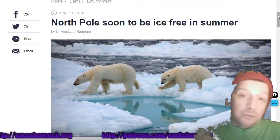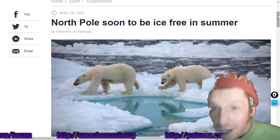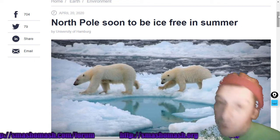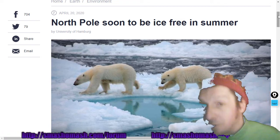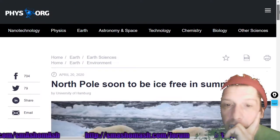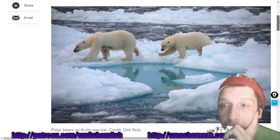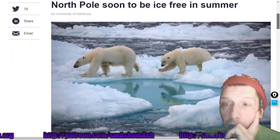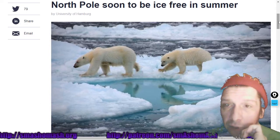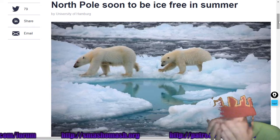Polar bears are able to swim hundreds and hundreds of miles through open ocean, also, by the way, if you weren't aware. And they're so good at maintaining their heat that you don't even see them through a FLIR camera. They don't show up as a thermal signature. Anyway, here's a ridiculous article from the University of Hamburg, who's talking out their you-know-what, talking about how the North Pole, according to various climate models, which have garbage data in and produce garbage data out, will be ice-free in the summer. Oh, no, no.